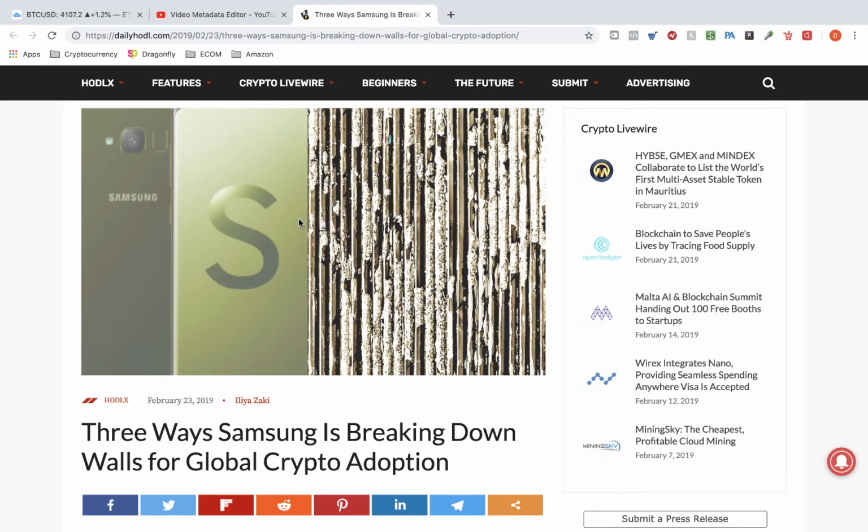Now, imagine Samsung integrating crypto into Samsung Pay. That could be a whole different ballgame, making it like an international exchange that can simply liquidate Bitcoin into fiat on the go. You know what I mean? Effectively using crypto to pay for things. We could definitely expect others to follow suit. And I thought that was pretty important for us to touch base on, some of the ways they're breaking down walls for crypto adoption.